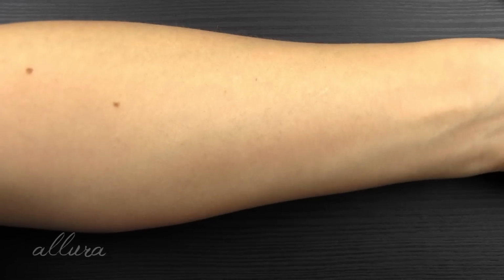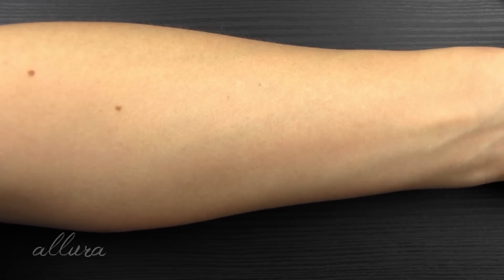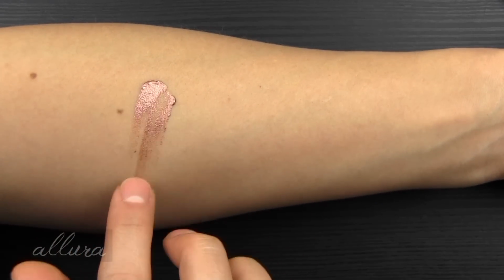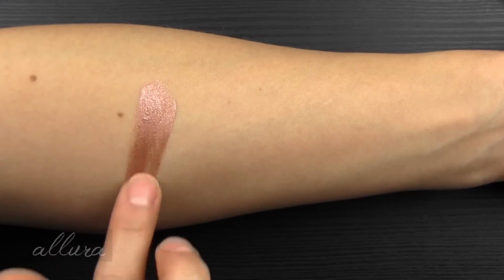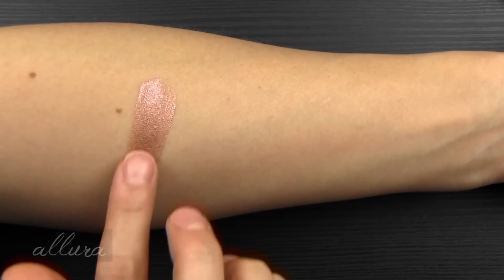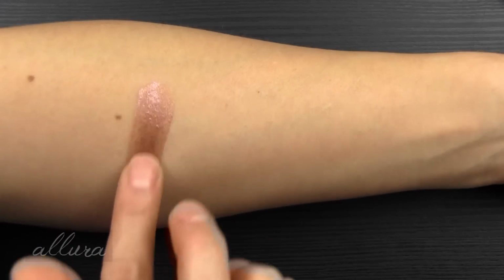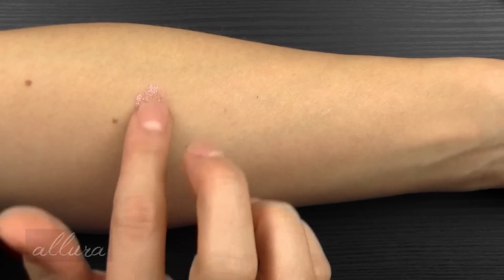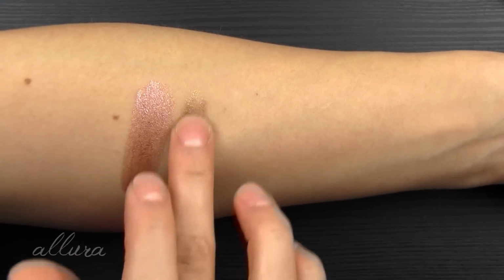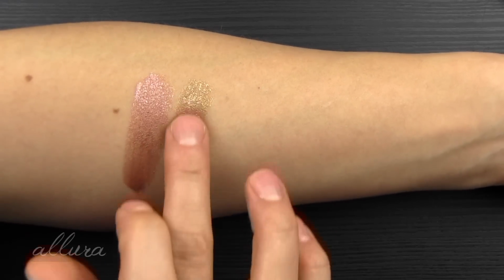Alright, it says you can apply these with your fingers or a brush. For swatching purposes, let's just use the fingers, and then in application I'll probably use a combination. So we start with the shade Wedding Season, and this is a deep mauve-y shade with a flash of more purple shimmer and a base that's more browny. Champagne Diet is a bronzy gold.